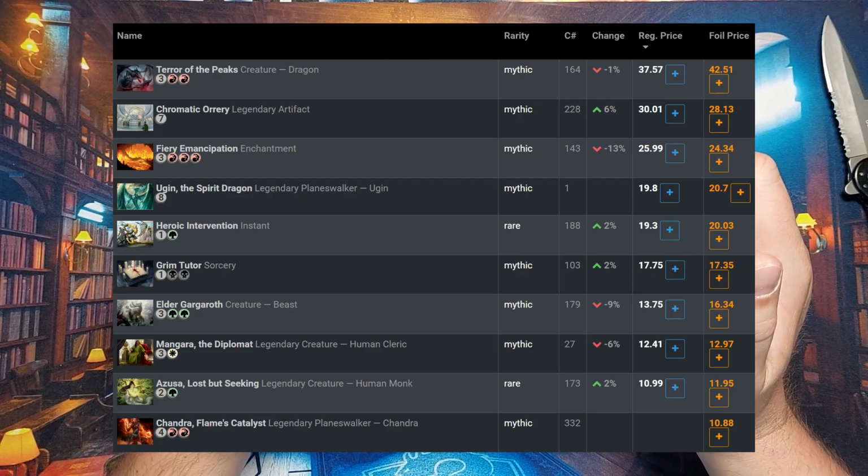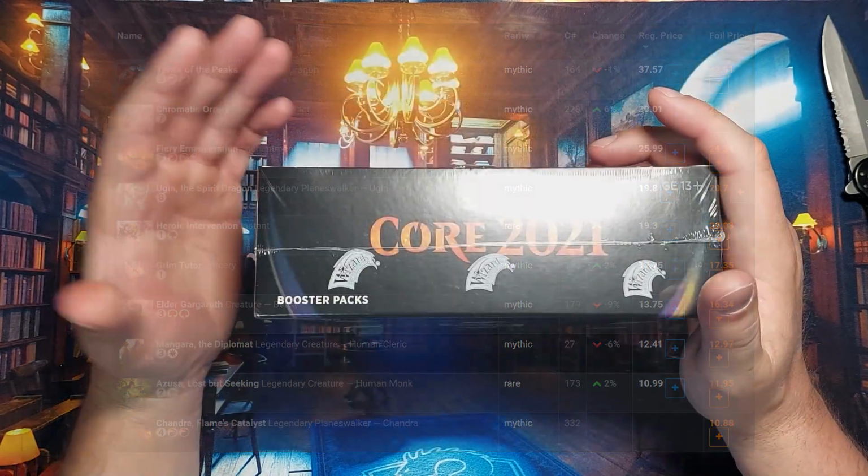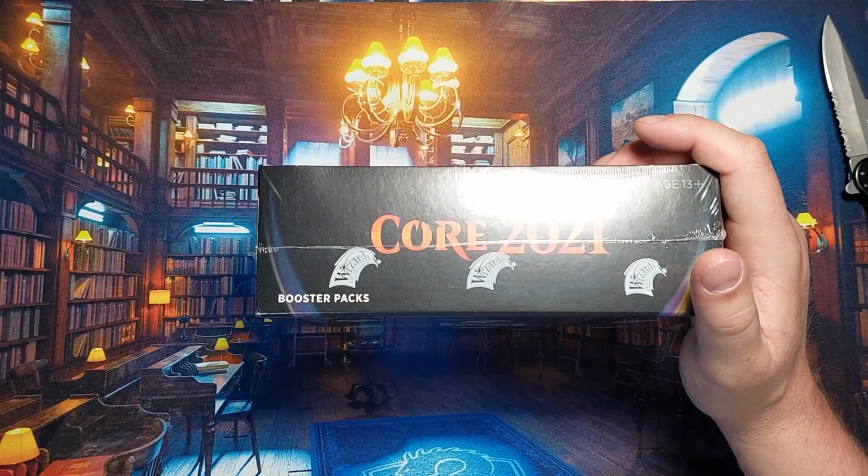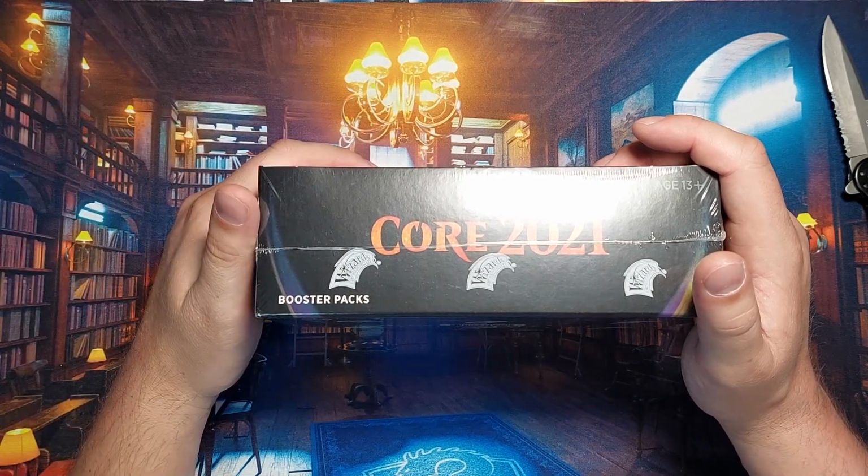Core 2021 right now is about $118.24 on the box. The pack market price is $4.35. I've got it for $3.39. I think that's a really strong price.